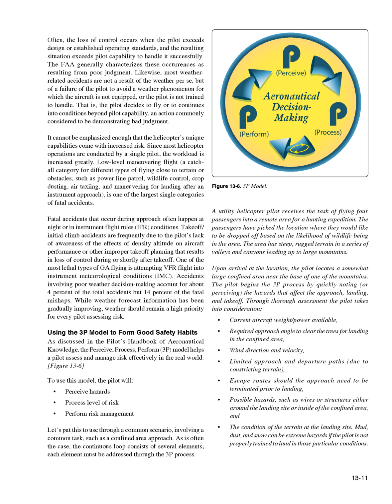The pilot begins the 3P process by quickly noting, or perceiving, the hazards that affect the approach, landing, and takeoff. Through thorough assessment, the pilot takes into consideration current aircraft weight/power available, required approach angle to clear the trees for landing in the confined area, wind direction and velocity, limited approach and departure paths due to constricting terrain, escape routes should the approach need to be terminated prior to landing, possible hazards, such as wires or structures either around the landing site or inside of the confined area, and the condition of the terrain at the landing site.